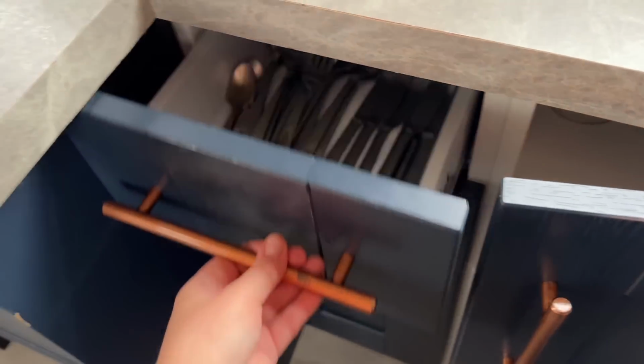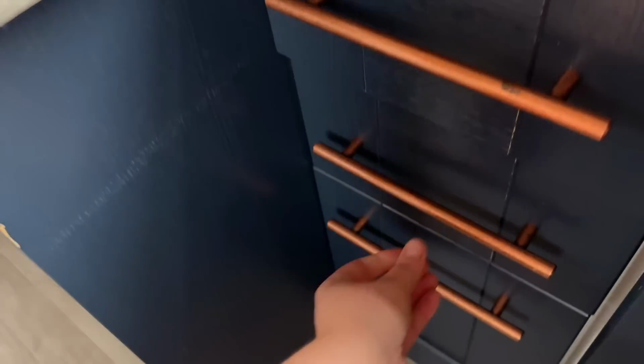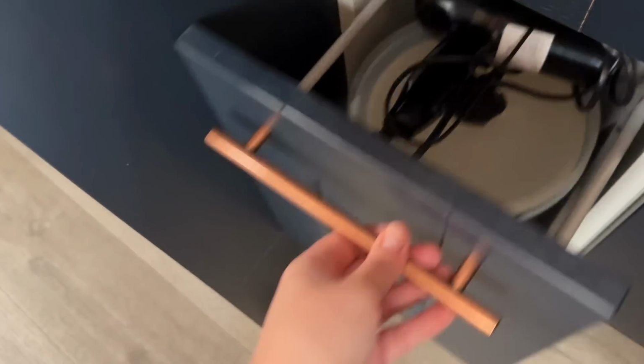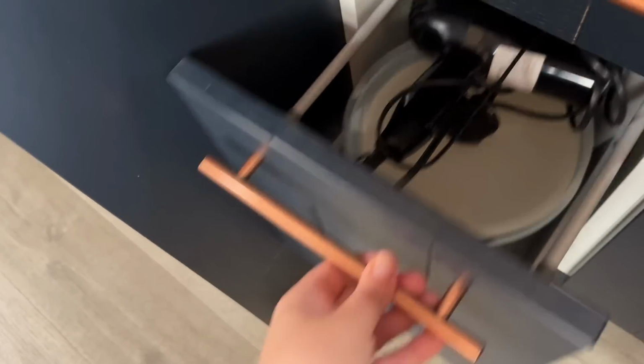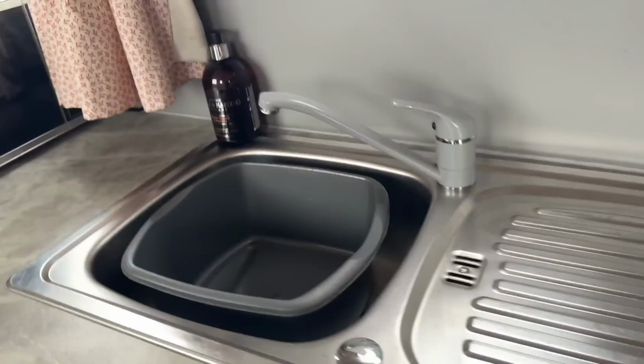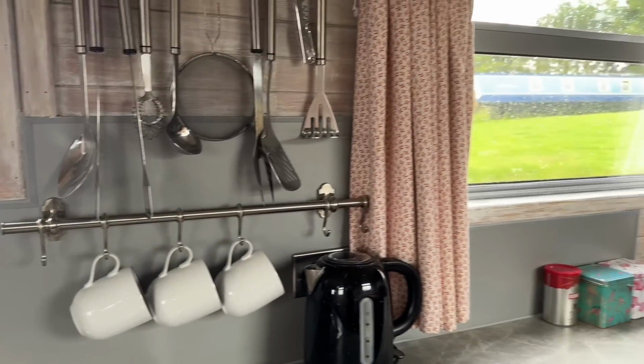Look at the size of these little drawers. Stop it, they're so cute. Oh my God, they're so tiny but cute. It reminds us of, oh, there's the hairdryer as well. It reminds us of home because my cupboards at home are blue. Love it. Okay, and then you have a little sink. This is your little kitchen.